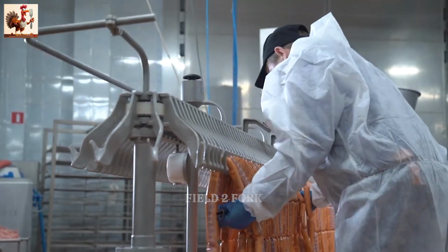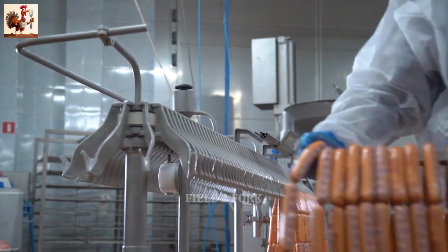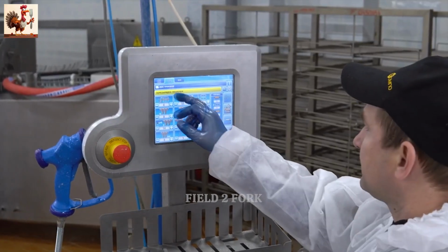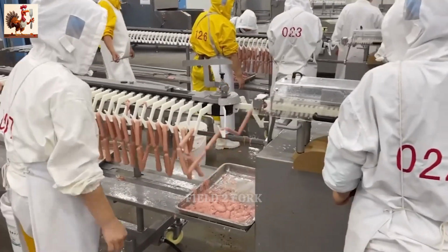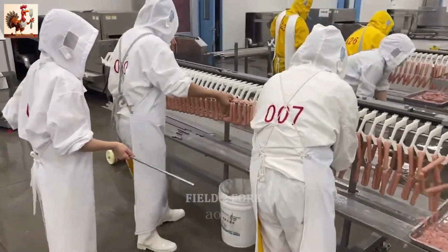This step is where the sausages start to take their final form. Once the sausages are stuffed, they are linked and cut into individual portions. This step involves twisting the sausages at regular intervals to create links. The links are then cut to the desired length.